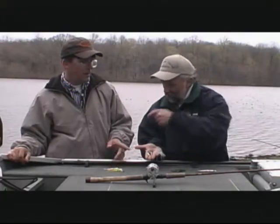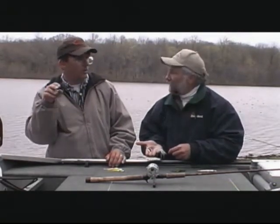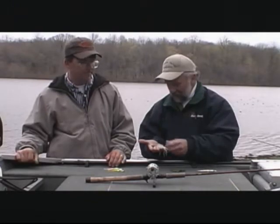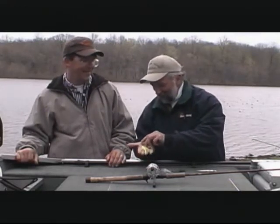Real nice. I think a lot of guys like the willow leaf when there's a lot of weeds, because a little bit of a tighter spin to the blade, and it'll come through the weeds a little bit better. Yeah. And what we're doing, especially today, is dropping it and letting it helicopter down, and that really was nice. Then you dug down deep, buddy, and you went for your favorite bait.